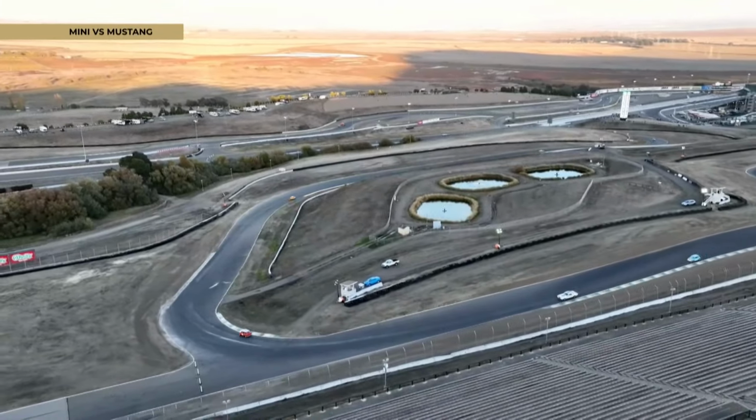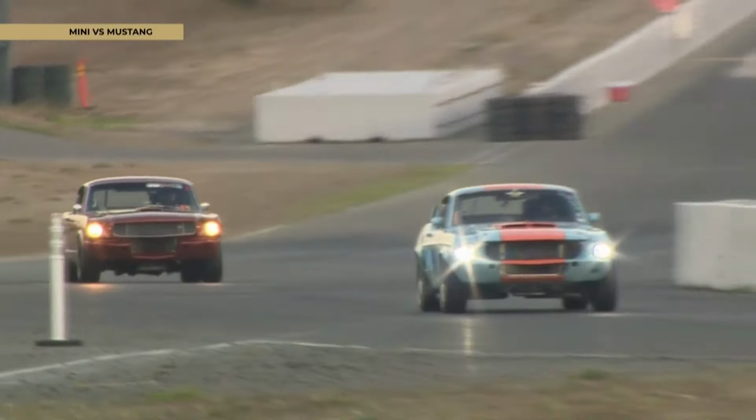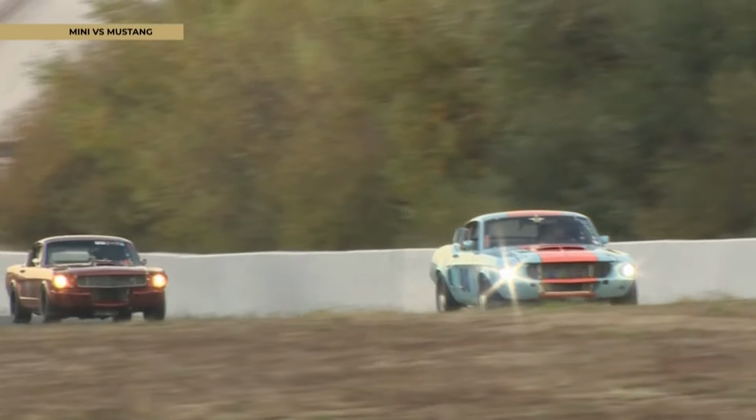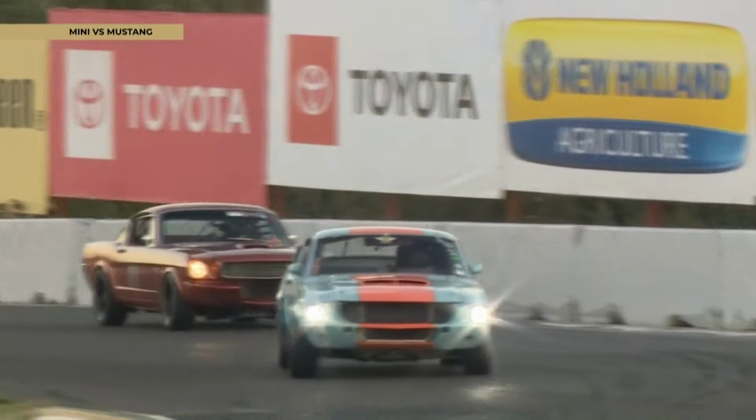Well, what's worth remembering is it's 50, 60 years since these cars first raced. And in that time, they've worked out how to make Minis more powerful. Yeah. They've also worked out how to make the Mustangs handle better. Very good point. Absolutely.